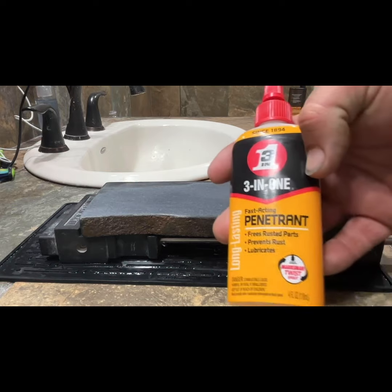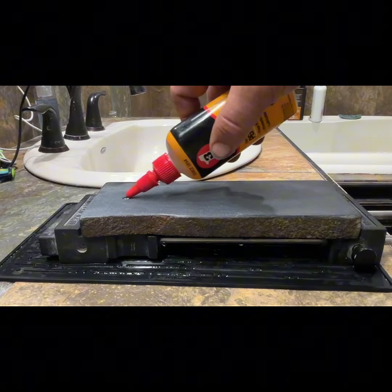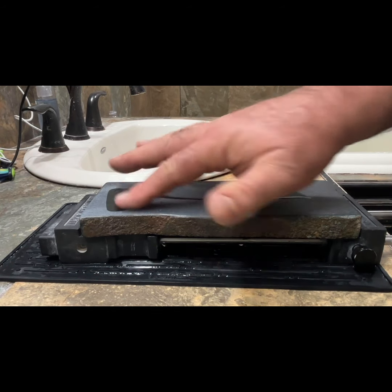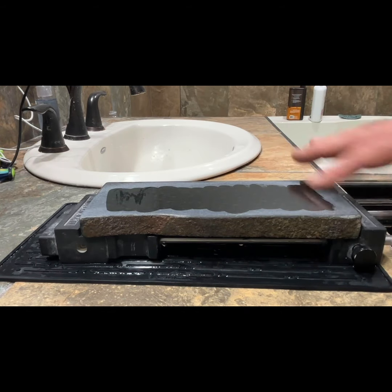All right, I did realize that I talk about using penetrating oil a lot, but I don't know if I've ever showed y'all what brand I use. I use 3-in-1 penetrating oil. Just a quick line, and I rub it in with my hand.